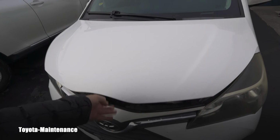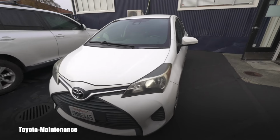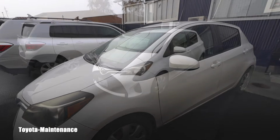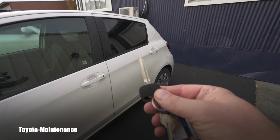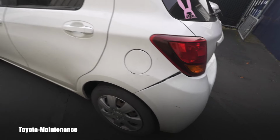Well, it's a modern vehicle and I have a key in my pocket somewhere. Where did I put it? Here we are. This is some aftermarket key. By the way, you saw these gaps.